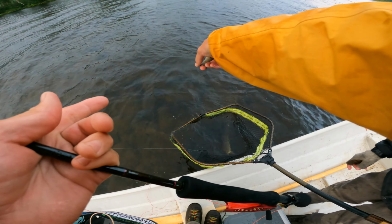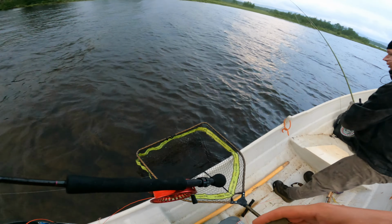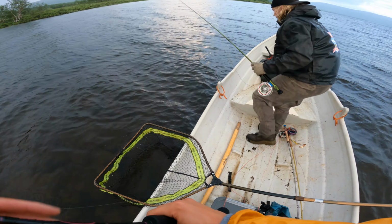Oh, there is another one. Yeah. That's bigger. Cast. That's bigger. Oh, it got spooked. Where did it go? It's there. Oh, that one is big. Yes.